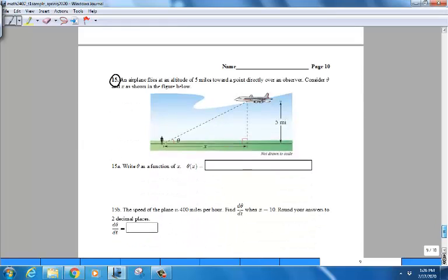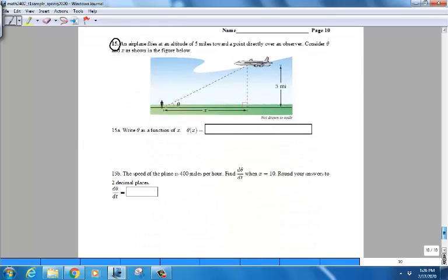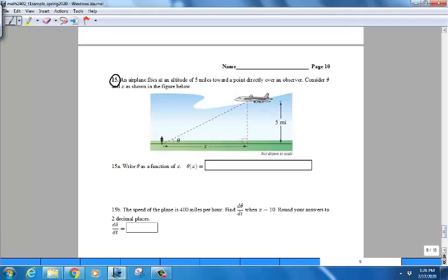Now you are going to have maybe this exact problem or a problem very similar to this in the homework. So I want to go through this one just so you can know how to do it when it's on the homework. This is less likely, however.